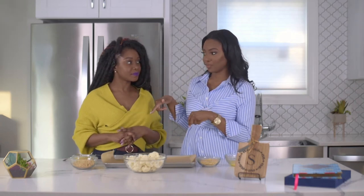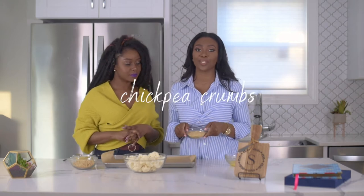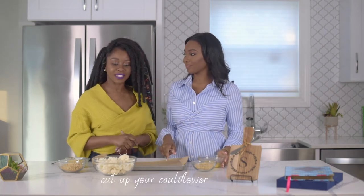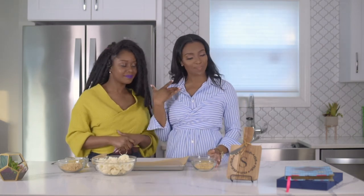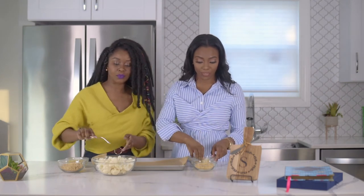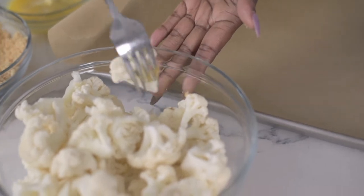But I'm featuring something that I haven't featured before, which are chickpea crumbs. Now, I want to incorporate something that plant-based dieters can also have a chance to enjoy. We have our cauliflower florets. So if you haven't done that already, go ahead and cut yours up. They look lovely. Thank you. So all you have to do is take the cauliflower and roll that into the egg.